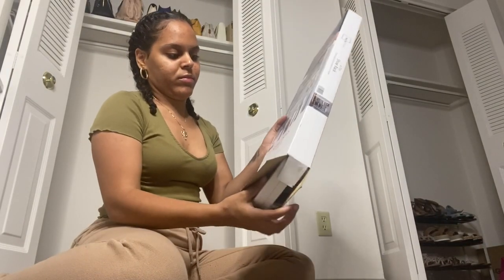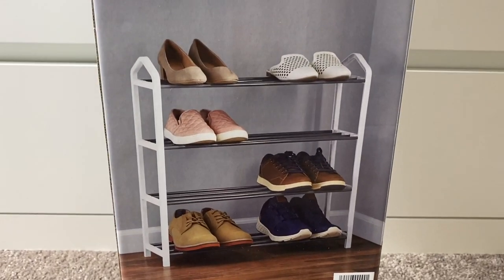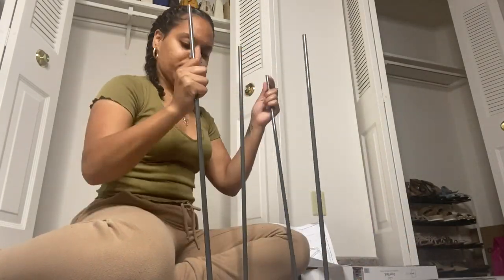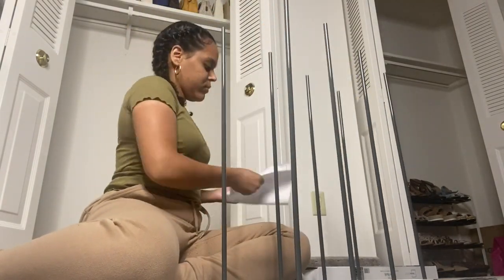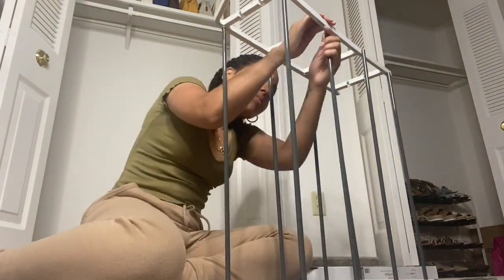This shoe rack I got from Walmart and it was very inexpensive. I believe it was only $7.99. I'll make sure to link it down below. It does hold like 12 pairs of shoes, so that was very good. I didn't want to have my shoes all over the floor, so this was a great alternative. And as you can see, it was very easy to build. I did store all of my other shoes, like for fall and winter, away just because I didn't want to have a whole bunch of shoes in the closet, especially if I wasn't going to use them.